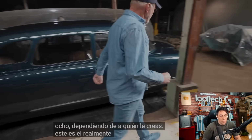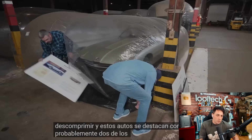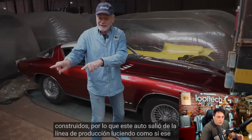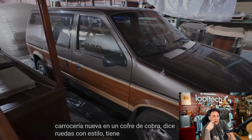Then this is the real rare one. We have some more car bubbles to unzip. And these cars stand out as probably two of the rarest Cobras ever built. So this car came off the production line looking like that car, stripped the body off it, and built a new body onto a Cobra chassis. It has styled wheels, it's got the wood trim.